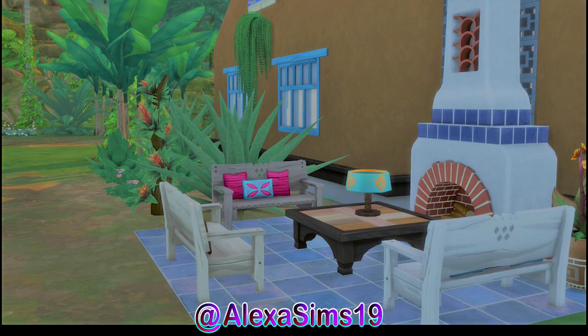The next image is, I believe, probably out back. And this is adorable, right? The little fireplace area where they can sit and relax. Nice on vacation. That would be very enjoyable. Very cute.